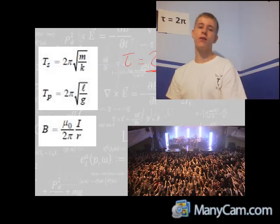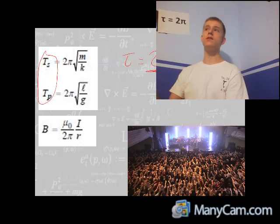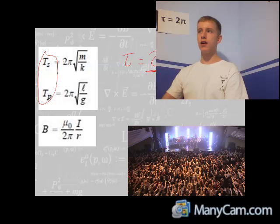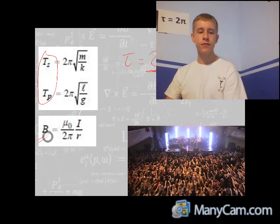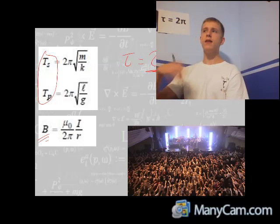Where did that 2 come from? I'll tell you where that came from. These formulas down here deal with periods in springs. Springs go back and forth repeatedly over a specific time interval. And this has to deal with magnetic flux. So you have a particle doing some weird behavior over and over again.